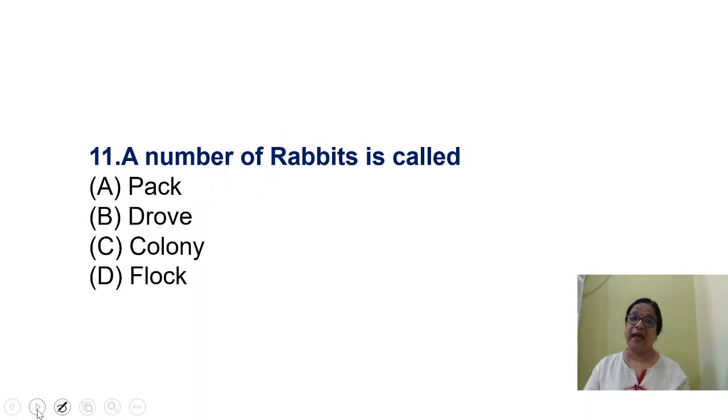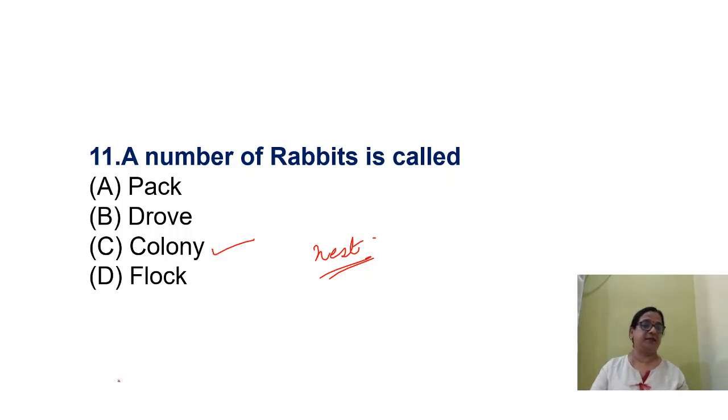Next. A number of rabbits is called pack, drove, colony, or flock? It is a colony. A number of rabbits is called a colony. Also, it is called a nest of rabbits. A colony of rabbits or a nest of rabbits.